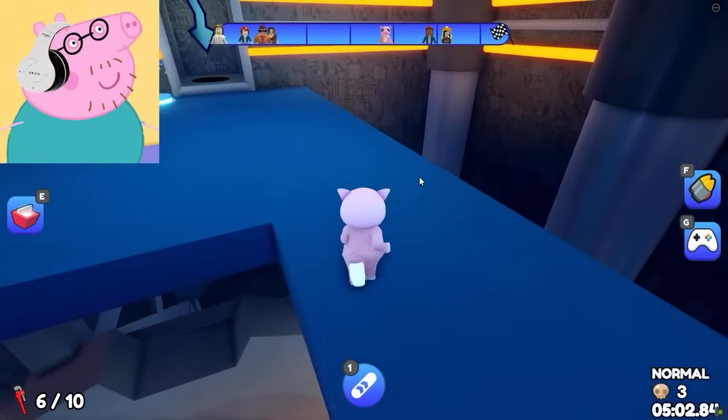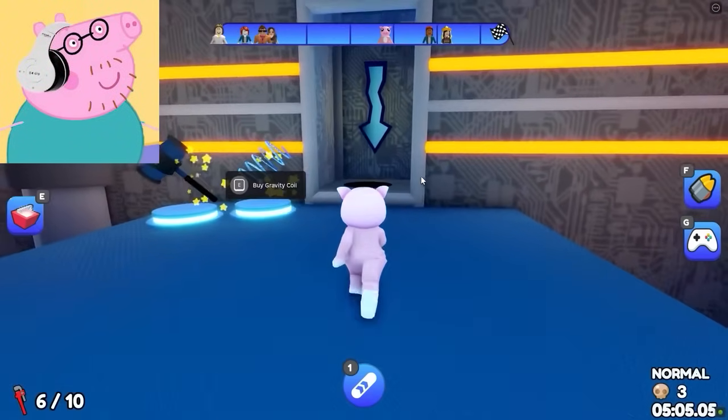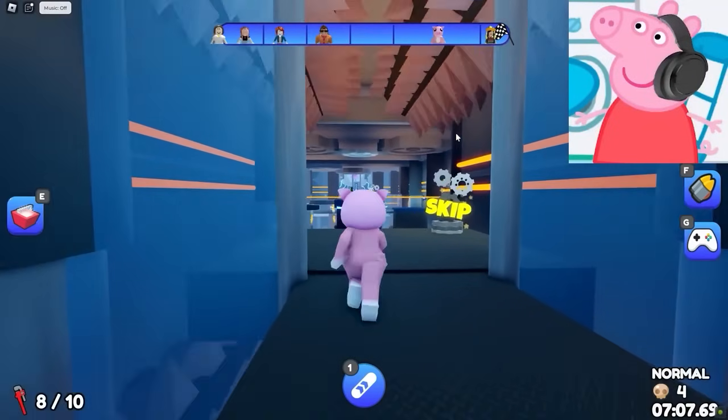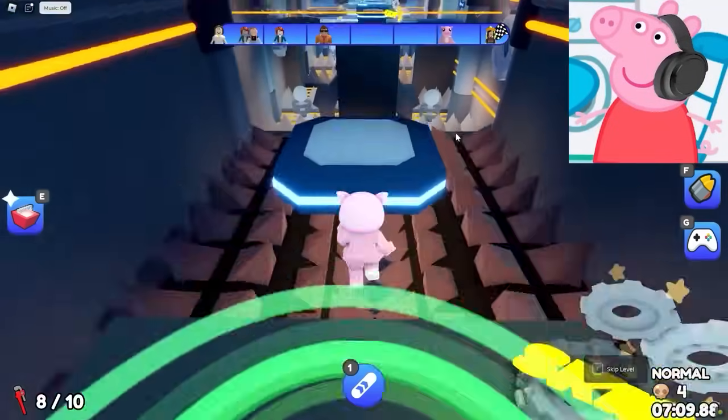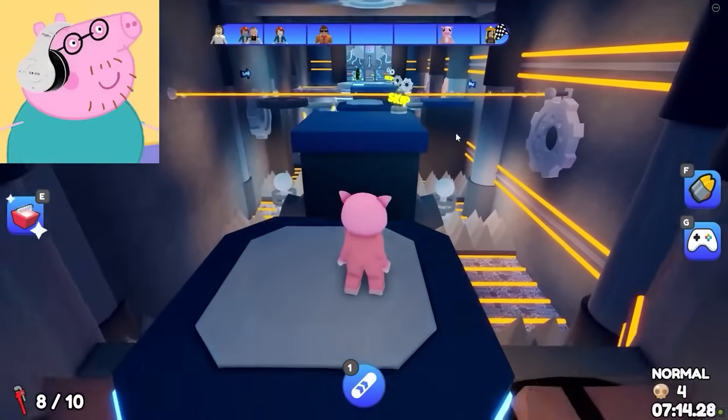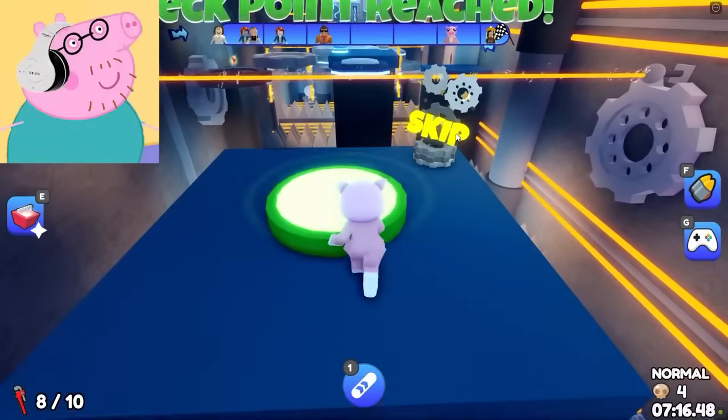Yay! I think I finally see a way out of this room! So, where are we going now? Woo! Where did we fall? Family, just look at this place. Oh, it looks very dangerous. Oh no! Lasers! And spikes underneath!